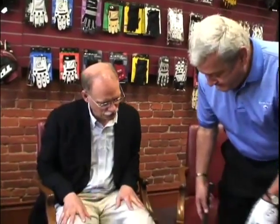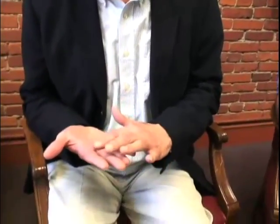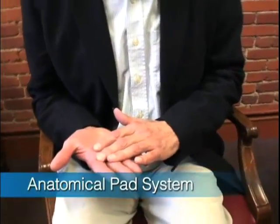Jim, can you explain to me why that's happening? Well, sure. Our hand really is a series of peaks and valleys, our peaks being the joints and our valleys in between, and the Anatomical Pad System in the Bionic Glove actually fills those valleys, and the floor of the valley is actually flat. But your club is round, so you really end up with point contact. By filling the valleys, you have more surface contact, which is going to encourage you to have a lighter grip. And ultimately, if you have more surface contact, you should have more control.